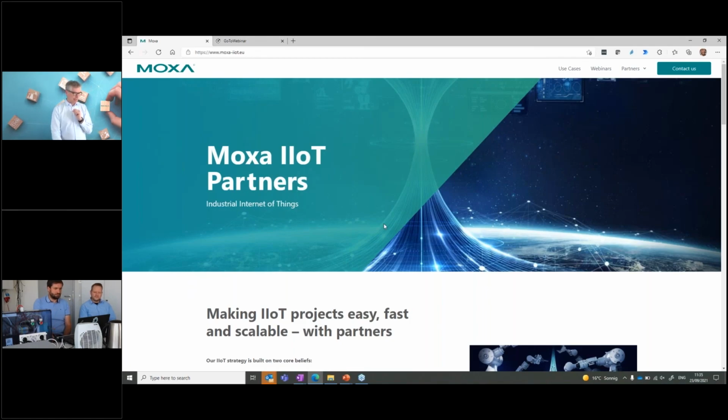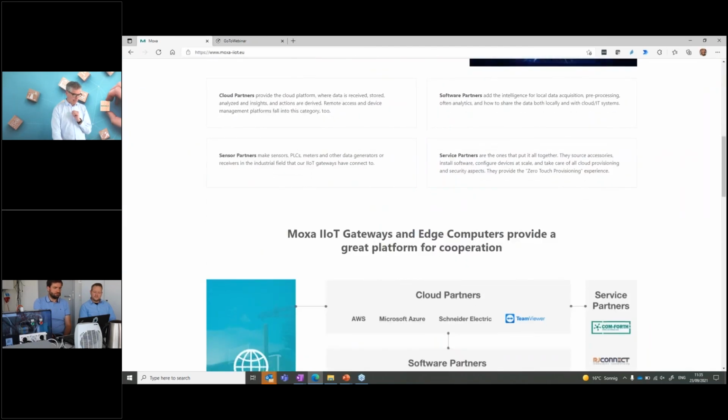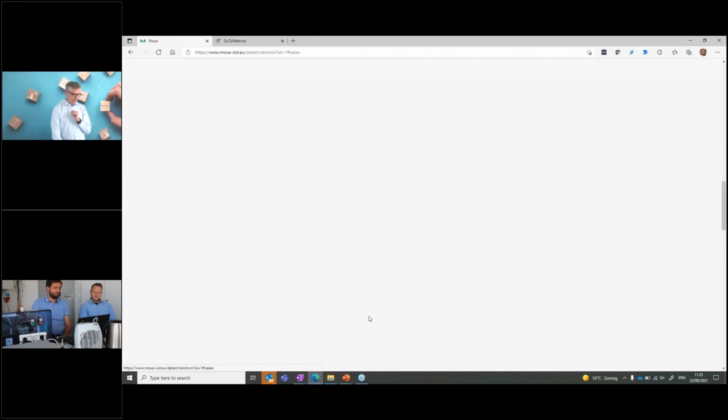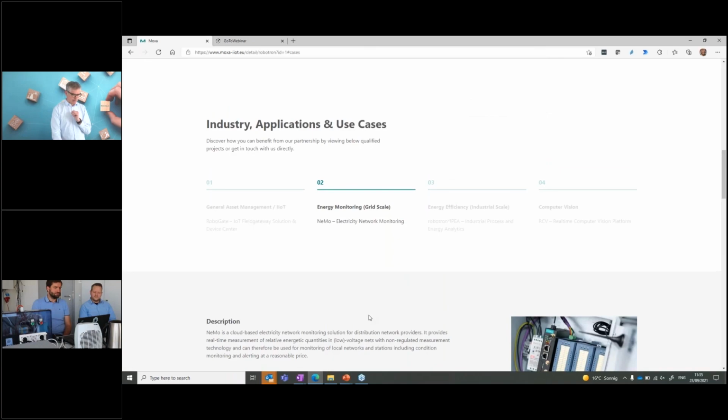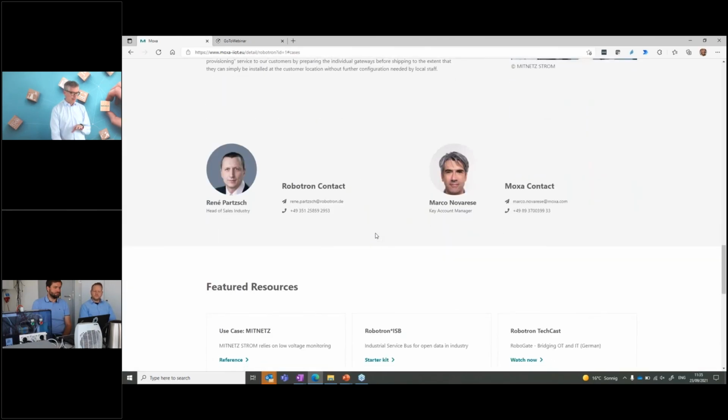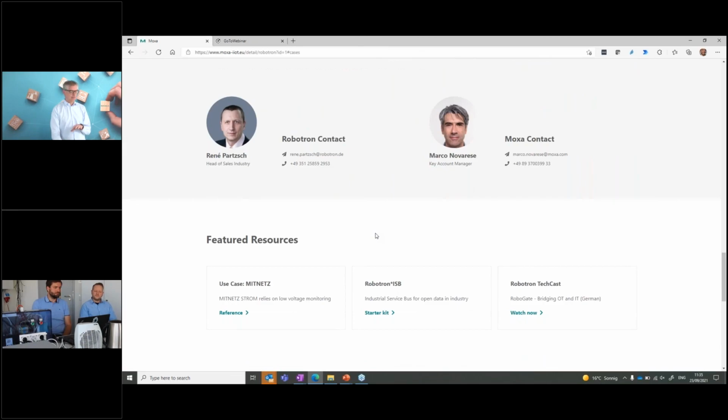So this is the Moxa IoT page that was mentioned in the slides at the beginning. If you go down here, you find the different partners that you saw before. And if you go here, at least that's one way to get here, you see this particular use case described on the website. I think today you learned a lot more, but the key thing I want to show you is who to get in touch with.